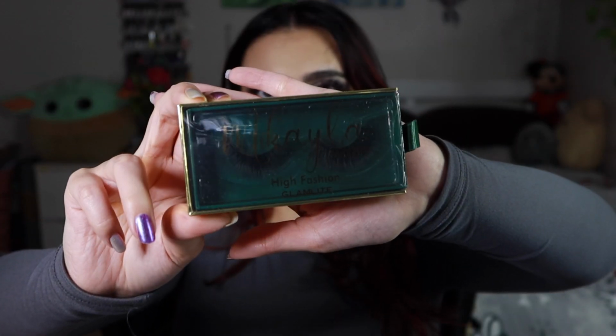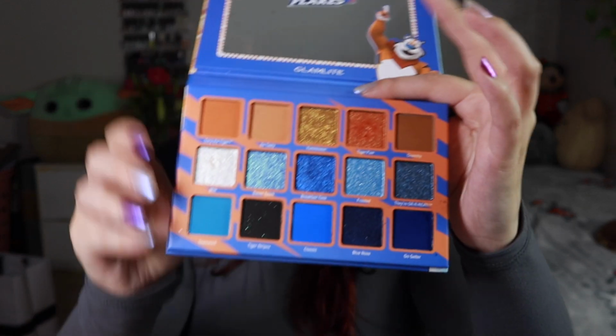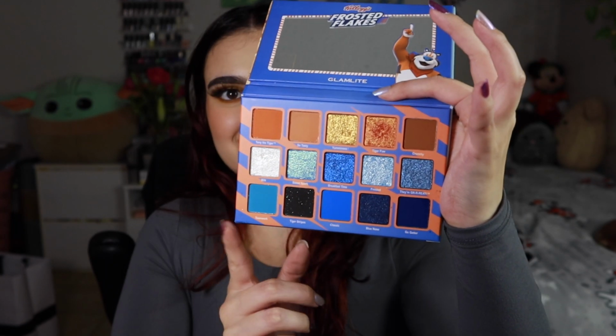The next item I am pulling out are the Michaela Patu High Fashion Lashes. I think these are the more dramatic pair that came out from her collection. And the last item is the Glamlite Frosted Flakes eyeshadow palette, and I do have this one. I got mine from TJ Maxx, and this is what it looks like. One of my shades is a little broken, but it's okay. This is the palette. I love this color story. I think this is such a cute collection, and I'm glad to have the lip liner from this collection now.